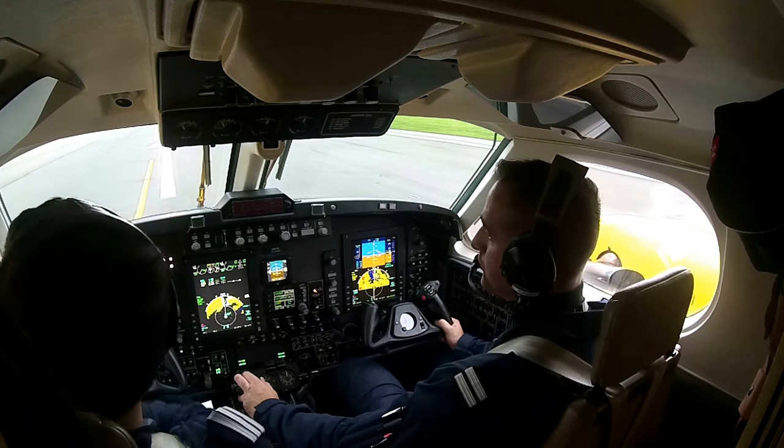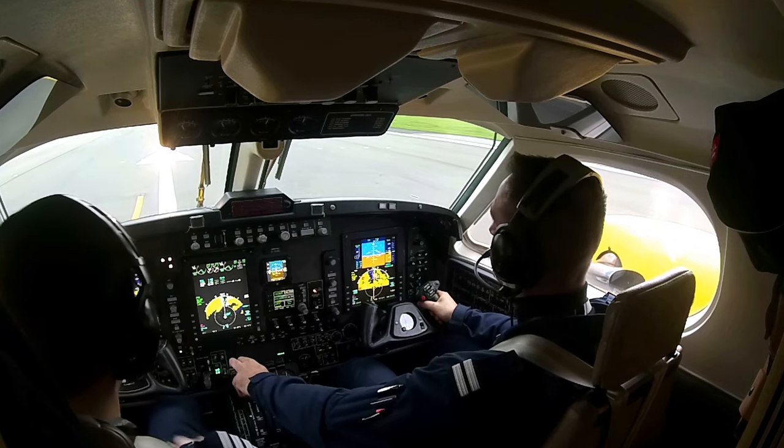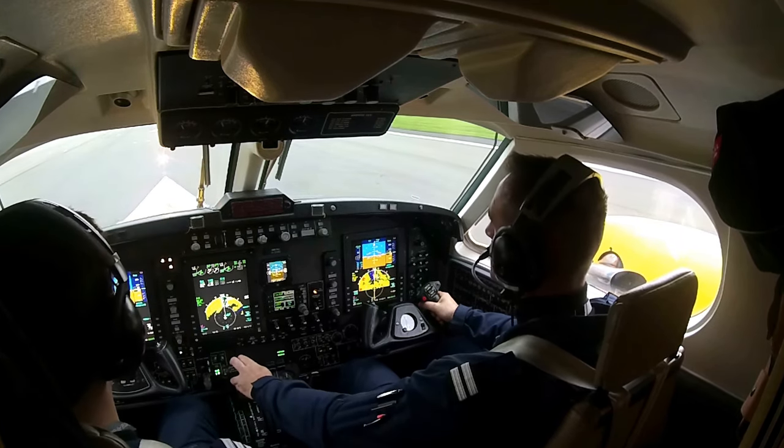Runway 7498, Glasgow Tower, continue approach, wind 210 degrees, 8 knots.